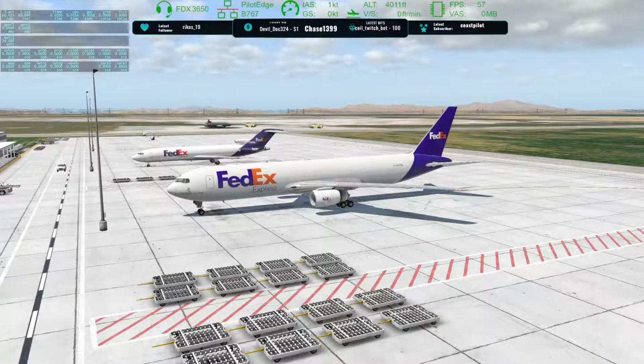767. I like using the cargo variant, obviously. So let's see. I haven't flown this in so long. I don't remember how to do much of anything. First things first, let's get this flight plan on file.